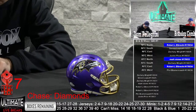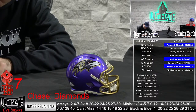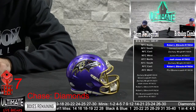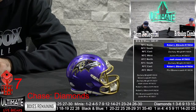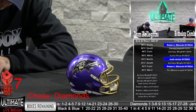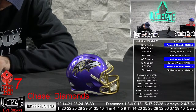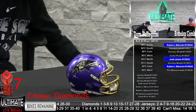I think Jonathan Ogden's right up there on that list with guys like that because he was Mr. Consistent. On the offensive line, you can count on him week in and week out. Never really dealt with too many injury issues, anything like that. He was a consistent force on your offensive line. And not that as a Bears fan I know anything about consistent forces on an offensive line, but Jonathan Ogden was one of them. Absolutely.